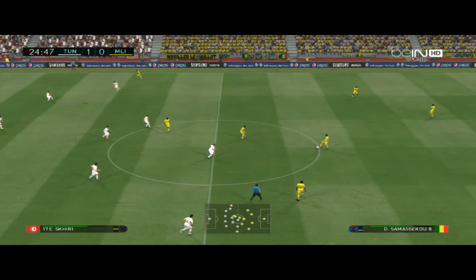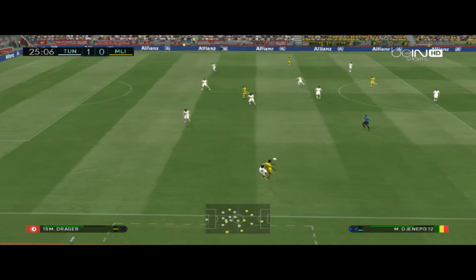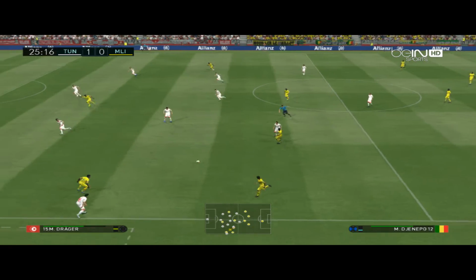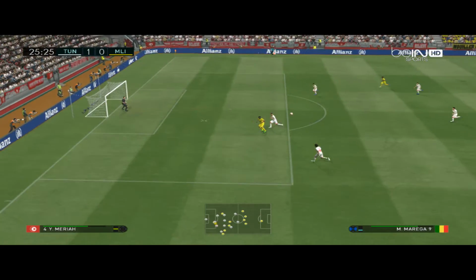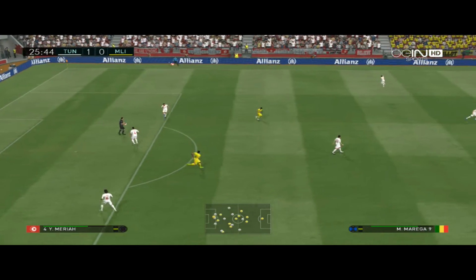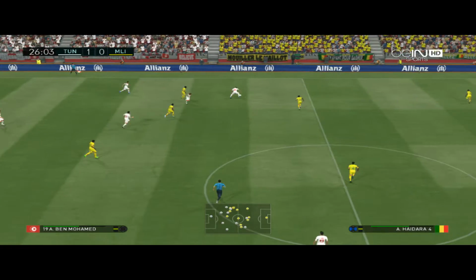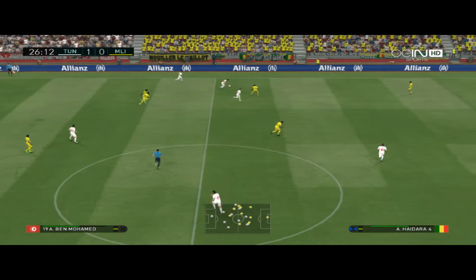Deadlock broken, it's 1-0. Still a fragile lead though, they can't afford to sit on this. Tries to dink it in. Oh, surely that deserved better. And that all stems from great vision, you know. What a delightful little ball over the top that was.